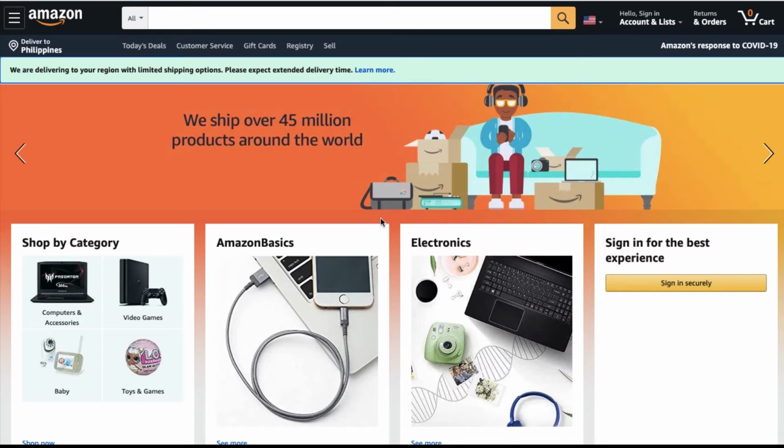Alright, so andito tayo sa Amazon, and this is actually one of my go-tos kapag nagre-research ako, and whenever I'm tasked na gumawa ng copy for a product or a service. So, for instance, one of your projects is to write copy for a weight loss program or a weight loss product.